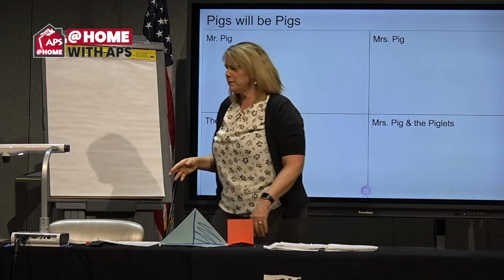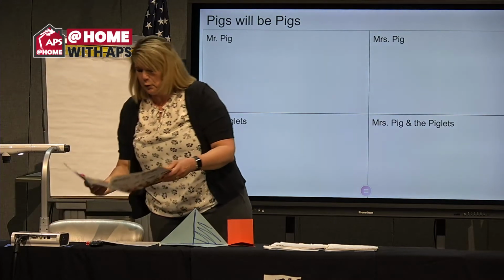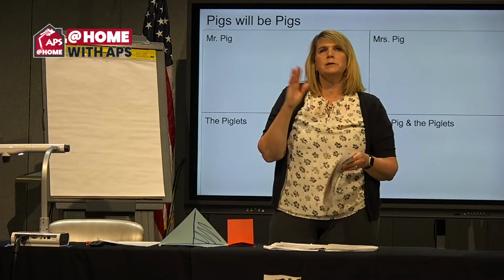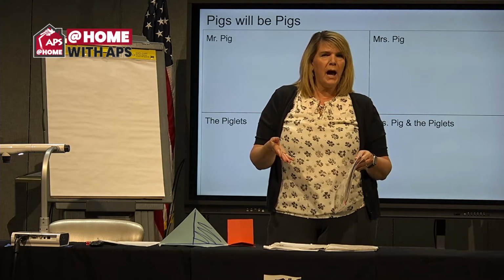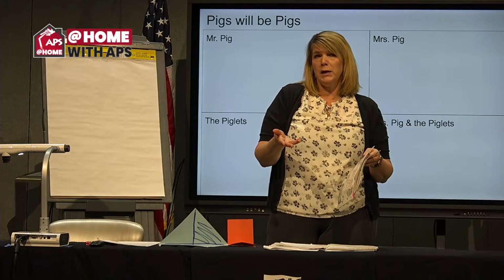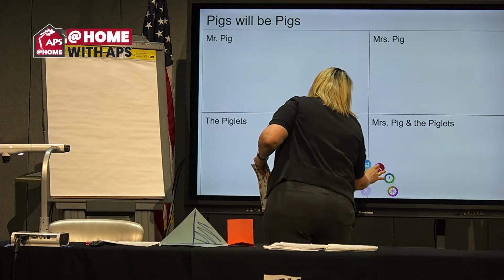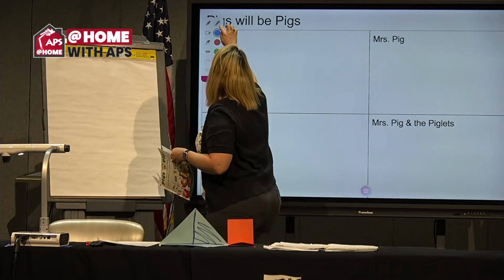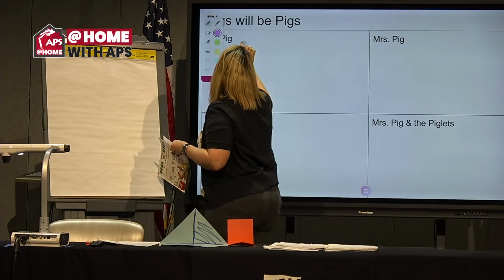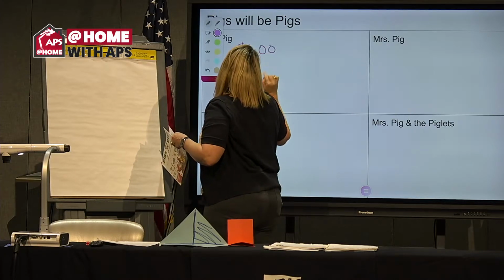So let's talk about the different pieces in the story and what the pigs all had. If we go back to our story and we're looking at what Mr. Pig first started with, how much did Mr. Pig have in his wallet when he started? He had $1, right? I want to make sure I put this on there. We'll put it over here. So Mr. Pig started off with $1, right?